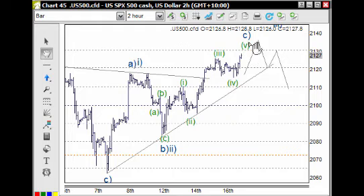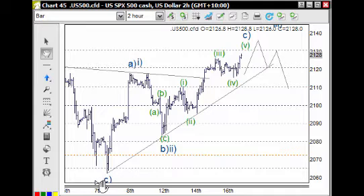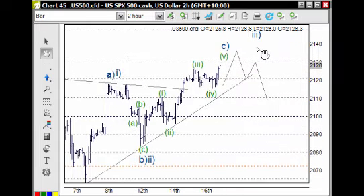So when we get 5 waves here, that can be the completion of this, and it can roll over from here, because we're looking at a larger ending diagonal triangle, which will be an A wave, a B wave, and a C wave ending here. Now, if you're long, then after 5 waves from this previous low here, you want to be wanting to get out from that point. However, after a session or two, if the 2130 develops support, then we're going higher from that point.